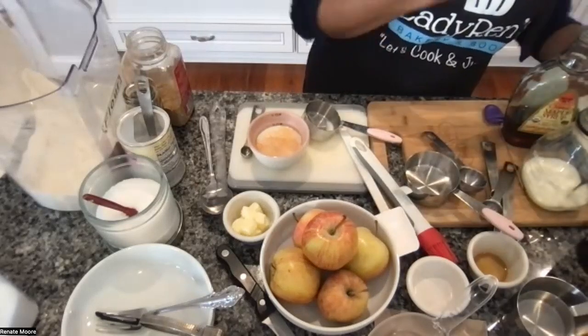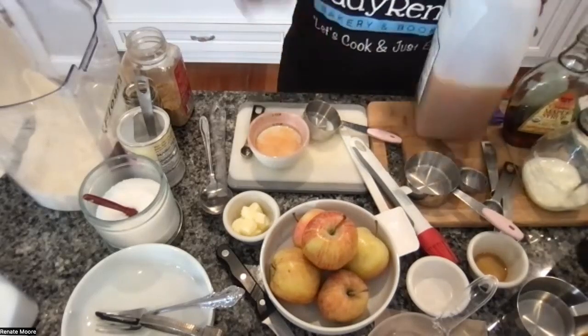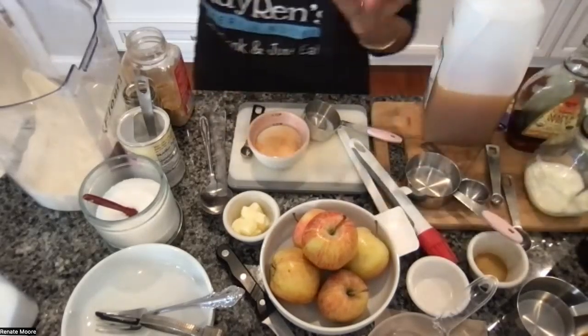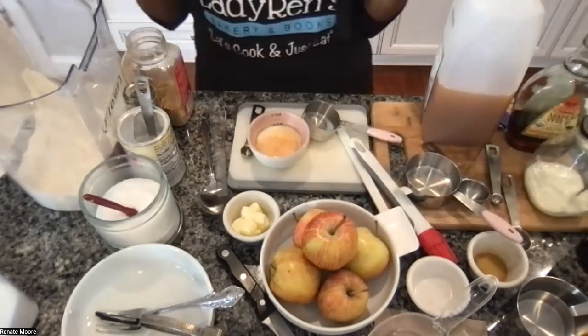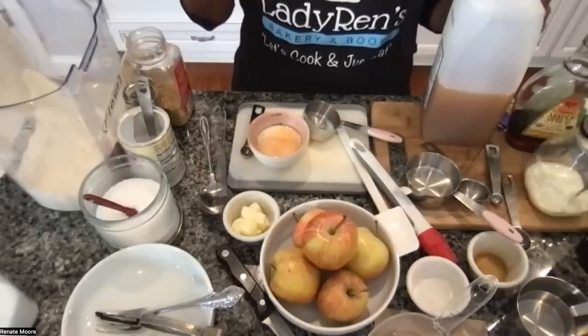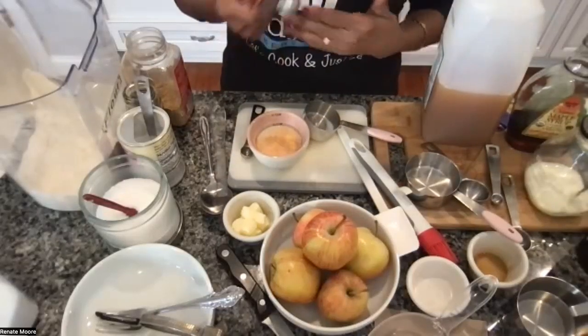And then we need 1 teaspoon of orange juice. So here is the thing. Let's say you don't have orange juice. Does that mean you cannot make the cake, even though you have all of the other ingredients? But let's say you had apple juice or apple cider. Well, you can definitely use that because it will not affect the recipe.